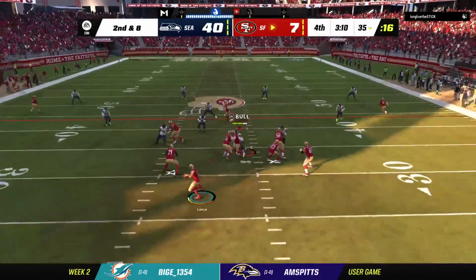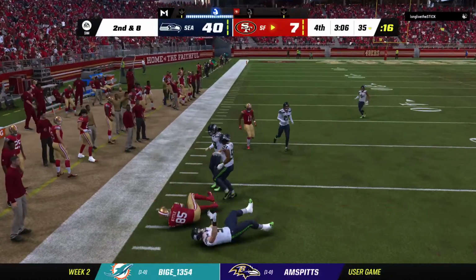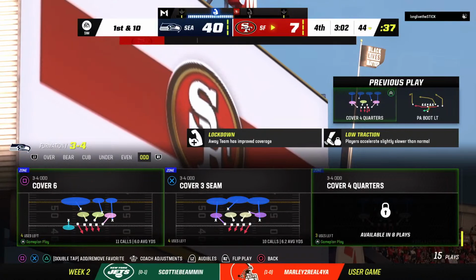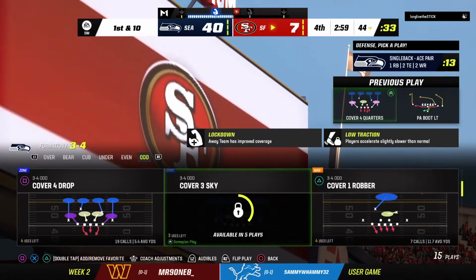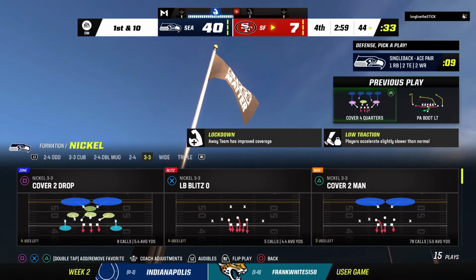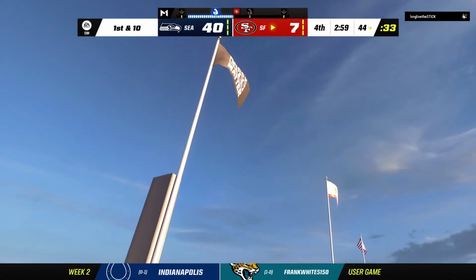Now a play fake. Lance out to his left. He finds Kittle going across the field. Lance finding Kittle. 1st down, San Francisco. As a general rule, offensive linemen like to know where their quarterback's going to be when he's setting up to throw the football. But sometimes they just have to get on the run, get on the move. He was able to do that on that play and picks up a 1st down with a nice throw.